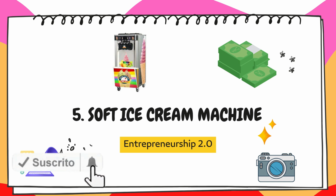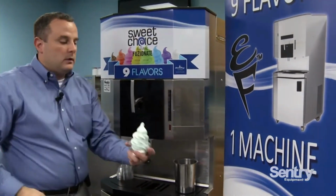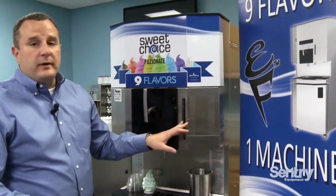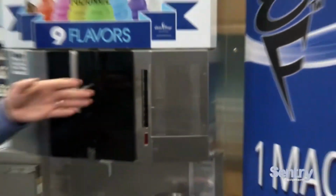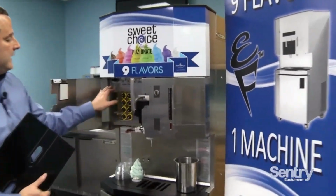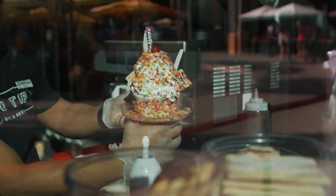Number 5. Soft ice cream machine. A soft ice cream machine is a piece of equipment used to produce soft and creamy ice cream with a texture similar to snow or cream. These machines mix and cool the ingredients, such as ice cream mix and air, to obtain a smooth and homogeneous consistency.